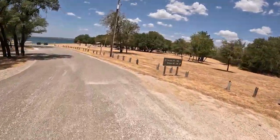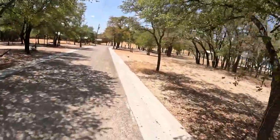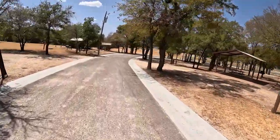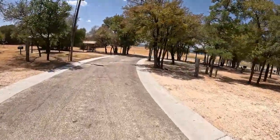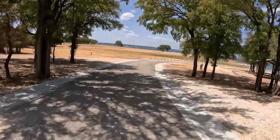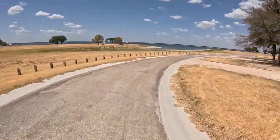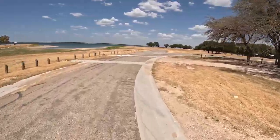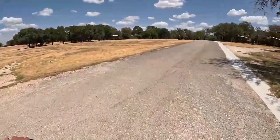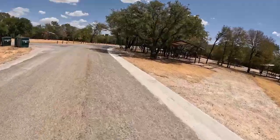Flats 57 through 66. I've done a little renovation since I was last here. I put in the gutters. These sites are all pretty rough. All caliche rock. And very unlevel. They are pull through, I think.